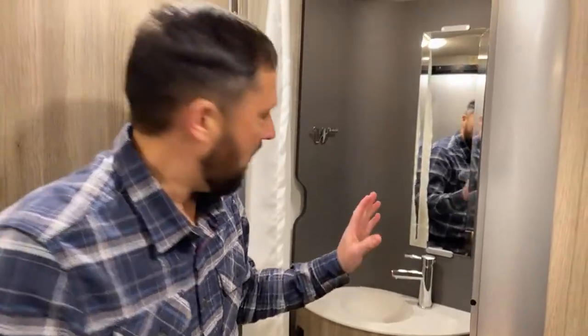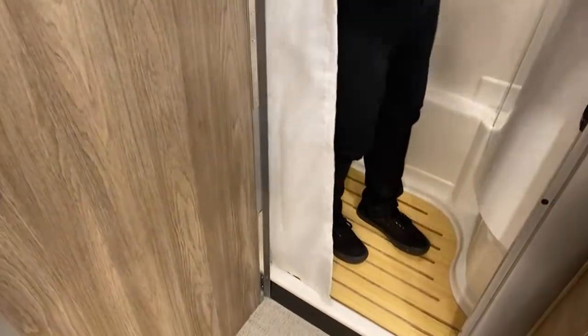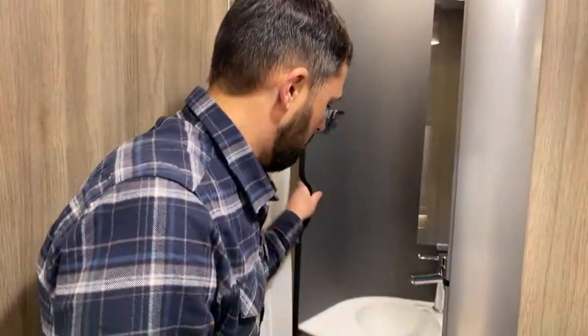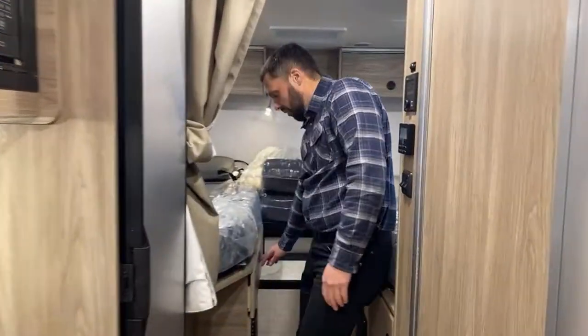When it's time to shower, you pull this. This whole wall goes over. And now you just have a shower area. Your toilet and everything else is dry over here. Pull the shower curtain all the way around, and this is your compartment. When you're done showering, pull the wall over here, and now you just got a bathroom. Genius. Back here, you step up here, you got storage below.